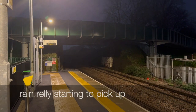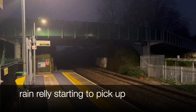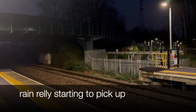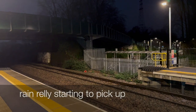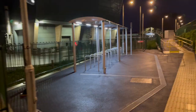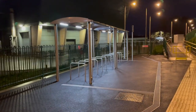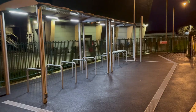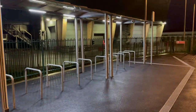As part of the building process, they built a new footbridge as well as a new road bridge next to it. On both platform 1 and platform 2, there are massive bike racks. So if you've got a bike, you can just leave your bike and hop on a train.